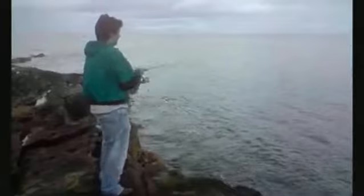Fish on! Total Fishing with Stevie Maclennan.